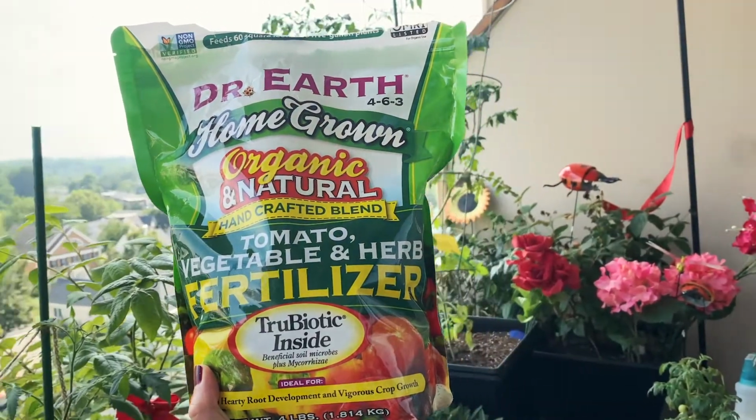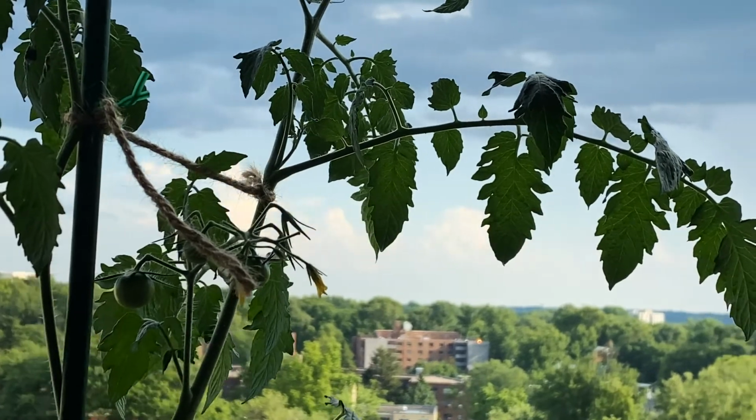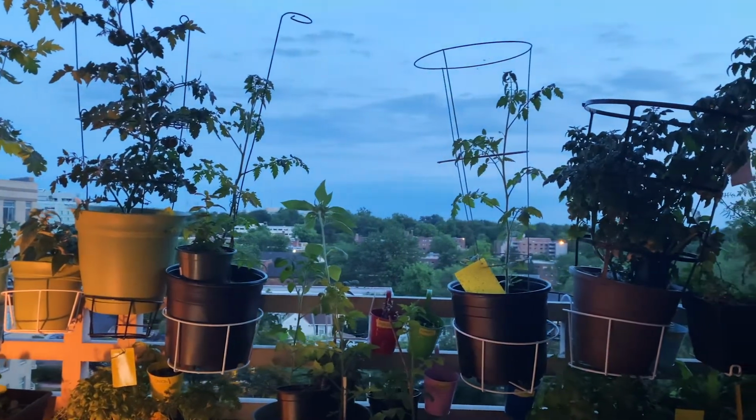Next, make sure you give your plants nutrients. I use an organic fertilizer, and I also use crushed eggshells and other organic matter that I add into the soil. And finally, make sure that you support the tomato plants. Either use a stake or a tomato cage or both, because tomato plants are going to grow up. You want to attach them, you want to protect them from damage from storms and wind and all of that.